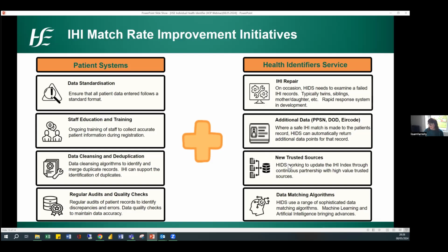We're also working to bring in new high value trusted sources onto our IHI index. For example, we're in advanced discussions with the Department of Transport because we recognise that all of us that tax the car every year or change the car are more likely to tell the Department of Transport what our new address is rather than maybe the Department of Social Protection. So we're really trying to engage with other government departments that have access to high quality data items. So that's part of our work as well.